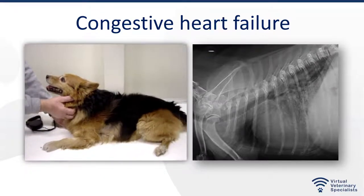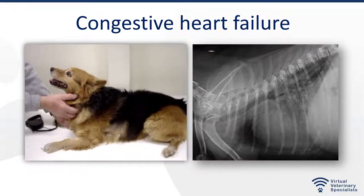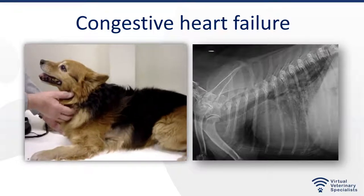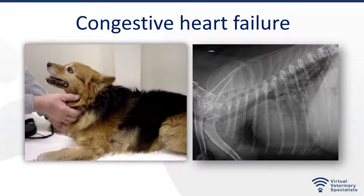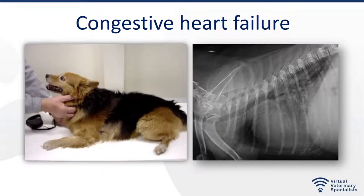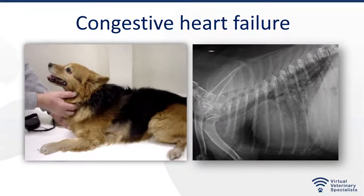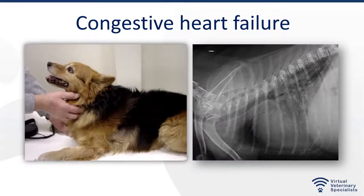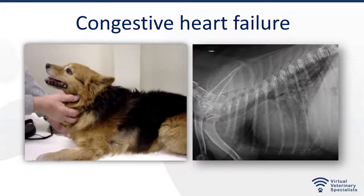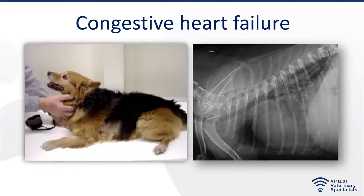It's very important, before you do anything else, to reduce the levels of stress. Any patient that comes in with respiratory issues should be placed in a quiet area, intensive care units, kennels, doesn't matter, it needs to be quiet, and be given some oxygen. That's the very first thing you do. We don't start doing tests, we don't start manipulating, listening to the chest, if that's going to cause problems.